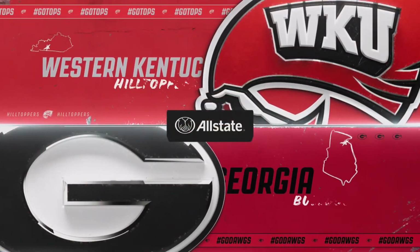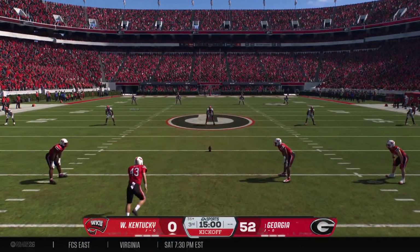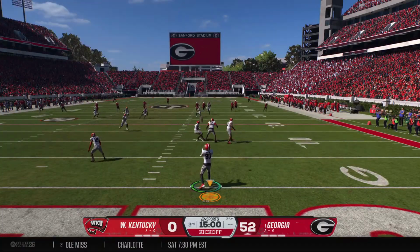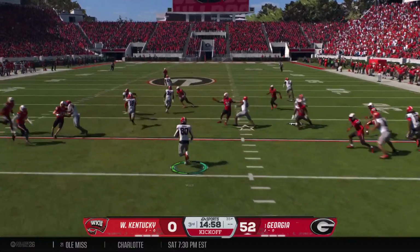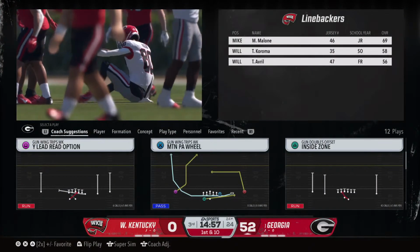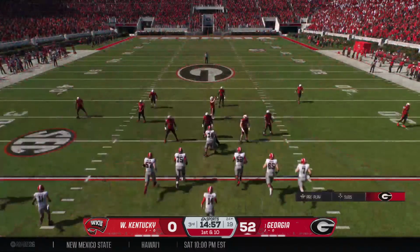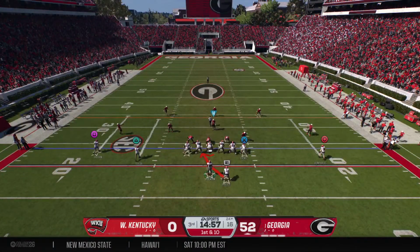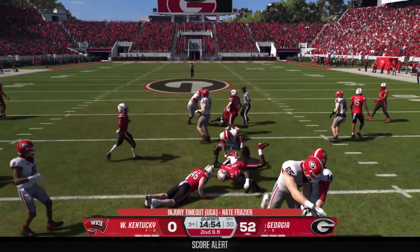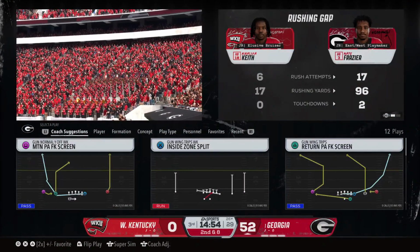Thanks for that breakdown, Kevin. The Hilltopers will try to kick this one deep to get things underway in the second half. He'll start the return inside his 5. Just never had a chance to shake loose, and he'll be brought down at the 24. Georgia ready to go back to work on offense. Let's see if they can keep that first half momentum rolling. Trying to set the tone on the ground in the third. Not much doing there. He gets it to the 26, a gain of 1.